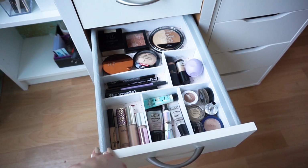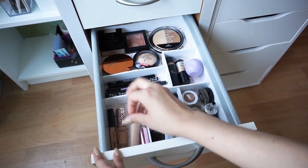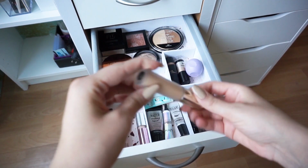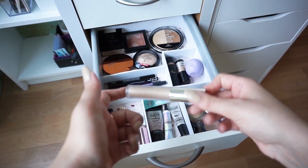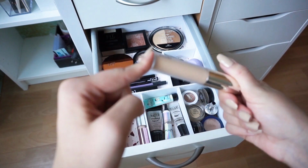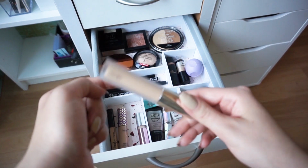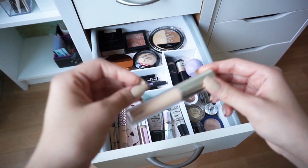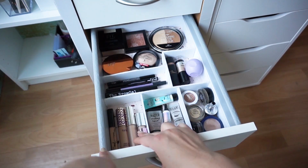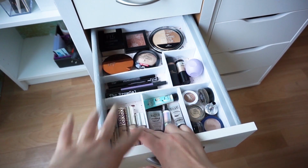And then, go away, man. Excuse my leg. And then I recently got the Jouer, what is it called? Essential High Coverage Concealer. It looks nice. It's just that the shade that I bought is a little bit dark for me, so I don't get to use it a lot. So I'm gonna have to buy a lighter shade because they all say amazing things about this concealer. And I think it's nice to change things up a little bit, not to use the same thing all the time.